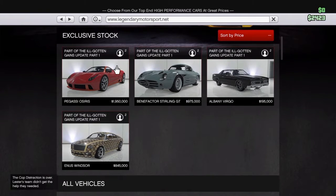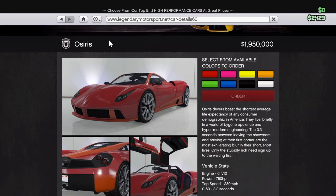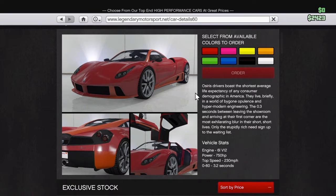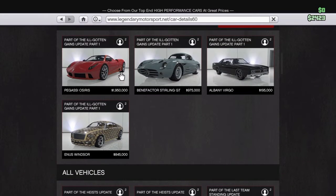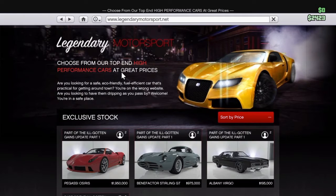Next is the Pegassi Osiris. That is $1,050,000, and there's nothing special besides the company that's normal. They should lower the price in my opinion, because it's slower than the Adder, but there is more detail. There is a rumor that they will be lowering the price at some point, like they do with everything they add. Yeah. Man, what a bummer.